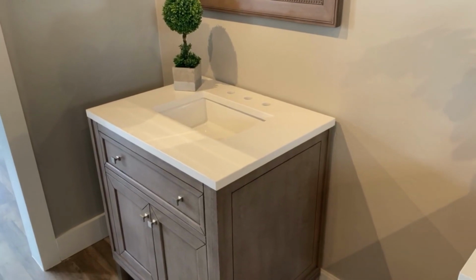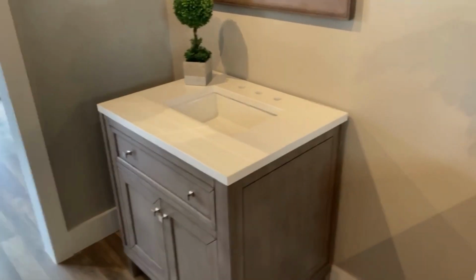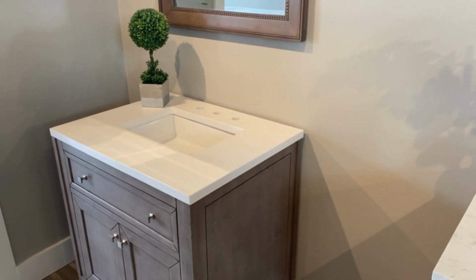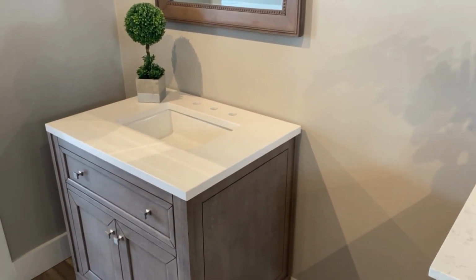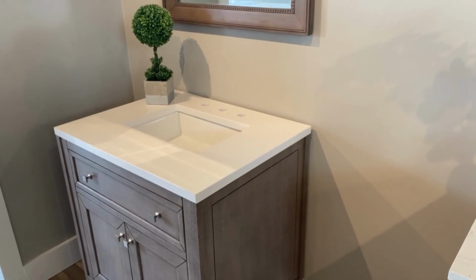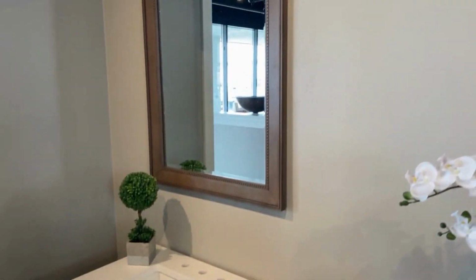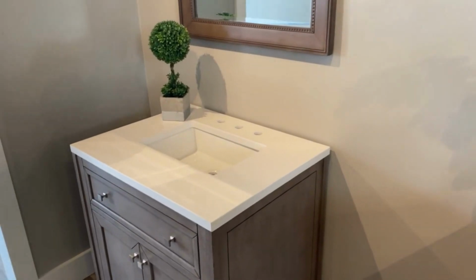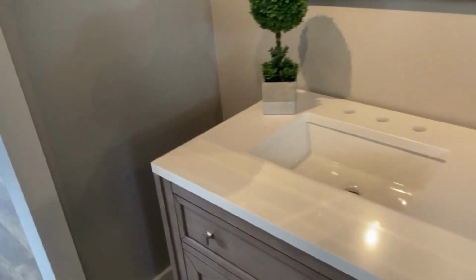This particular model does not have a backsplash. It's designed to be without a backsplash because it's a more modern design. This is a 30-inch Chicago vanity, single sink, and a 29-inch mirror to go with it. Let's look at some of the features and then let's talk about the price.